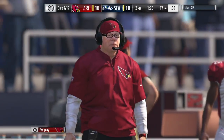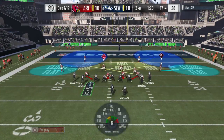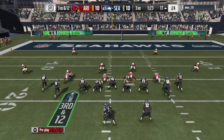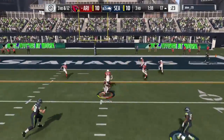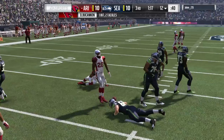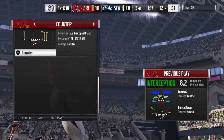Ninth play of the drive coming up, and certainly not an easy one on 3rd and long. So now a 3rd and 12 with an extra defender here in the secondary, a nickel look. On 3rd down, Wilson. Looking for Lockett, and it's intercepted. Picked off by Dayon Buchanan. And a big turnover there as his guys will get the football back.